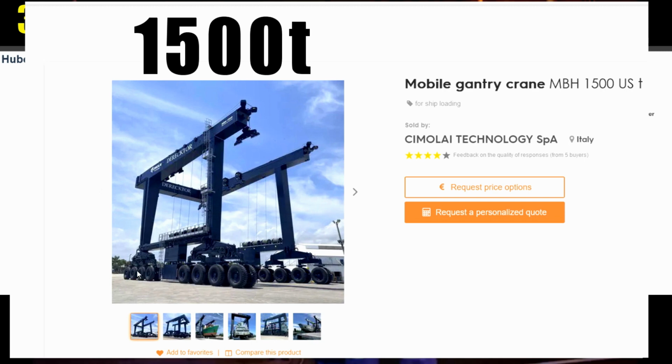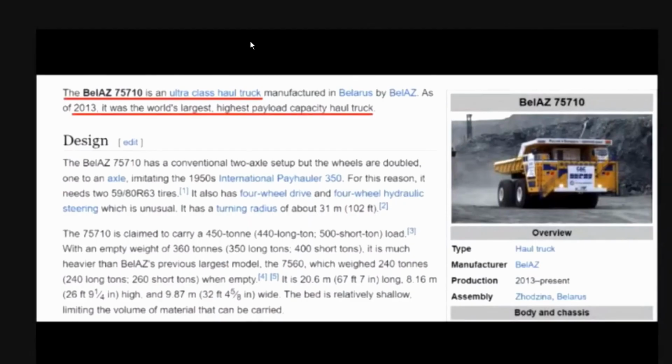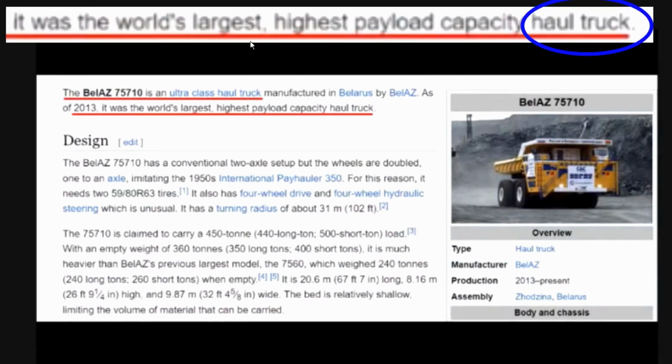There's not 196 tires on this one, but it's carrying 1,500 tons because the ground has nice, thick, reinforced supports, so the issue of breakage isn't a problem. But in that video, when he goes, but look at this, is it the BELAZ 450, the world's largest, heaviest payload capacity haul truck. Well, this is 450 tons, and again in the lifting and moving game, that's an insignificant weight in regards to modern tech, but we'll also look at examples before modern tech.